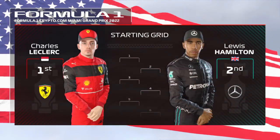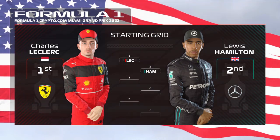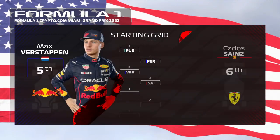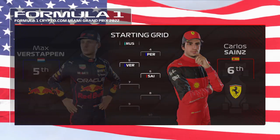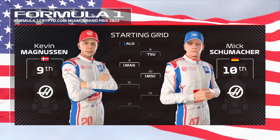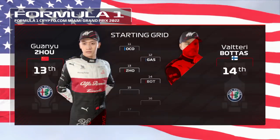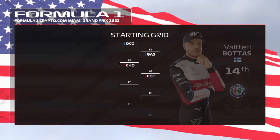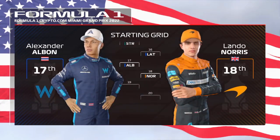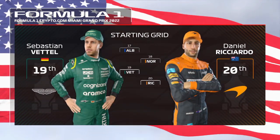Charles Leclerc lines up on pole position, and it's Lewis Hamilton alongside. Considering the rest of the grid, we have Russell, Perez, Max Verstappen, and Sainz, Fernando Alonso, Tsunoda, Magnussen, and Mick Schumacher, Ocon, Gasly, Guan Yu Zhou, and Bottas, Stroll, Latifi, Alex Albon, and Lando Norris. Vettel and Daniel Ricciardo fill the last spot on the grid.